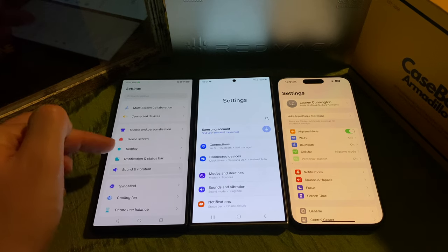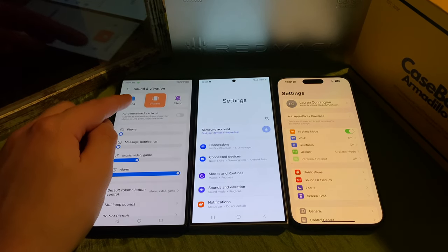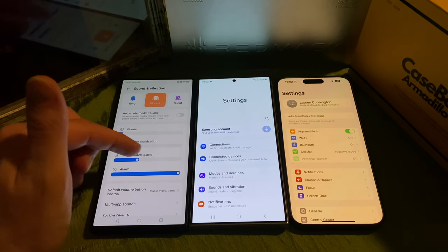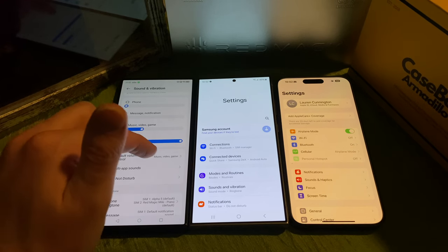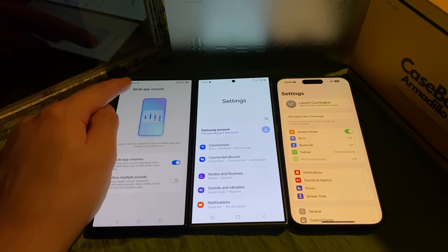So yeah, you can pause the video and go back if you want to see each detail. But like I said, we got to keep it moving because we're at 52 minutes. So there's ring, vibrate, silent. You can do each one, you can do different vibration actually for different apps. So that's pretty sweet. I think that might be the sound. I'm not entirely sure.